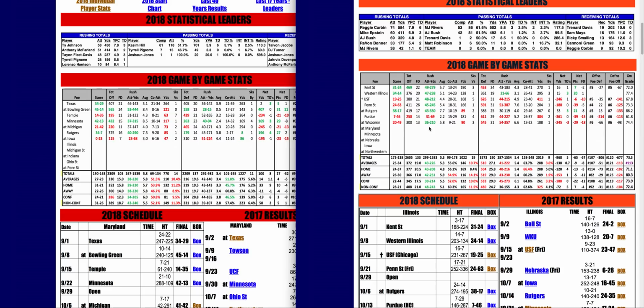They're not going to be able to throw the ball. If they can't run, they're in trouble, and Maryland stops the run well. Now, they did give up 224 yards to Iowa, but only 4.4 yards per carry. And in Big Ten play, just 3.8 yards per carry this year. So it's my matchup game of the week.